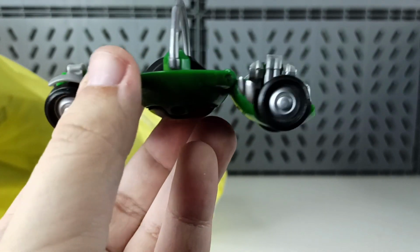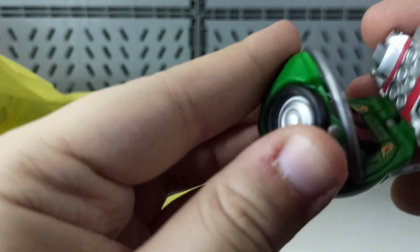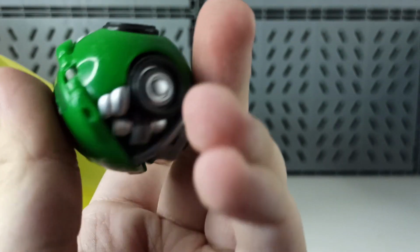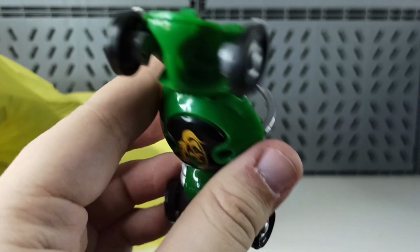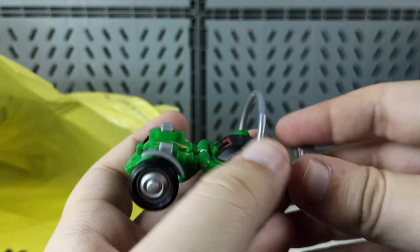Next up... that's not a Transformer. That's for sure. What's made in China? Hot Wheels. Okay, so it's a Hot Wheels thingy. It's like a sphere, and you press it, and it unfolds into a car.